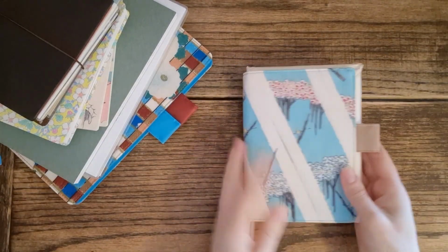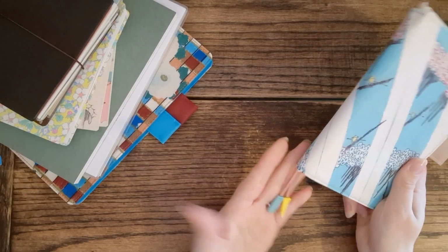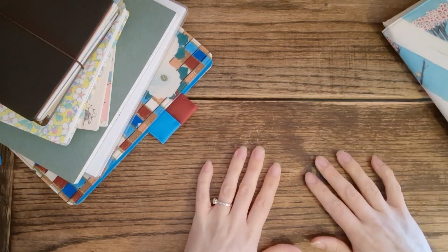So that's my first one. That's my daily journal, A6. Can you believe I'm going to A6? It's so scary. I don't know what it is. I just feel so scared and nervous about it. But it's something different.